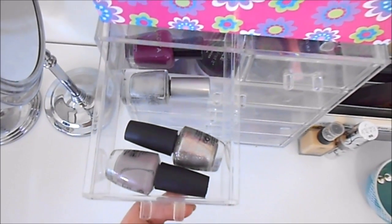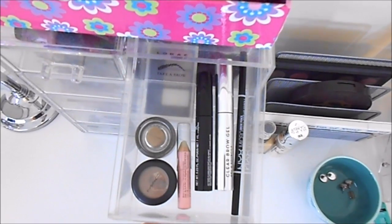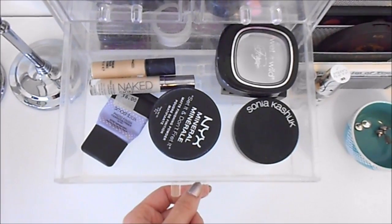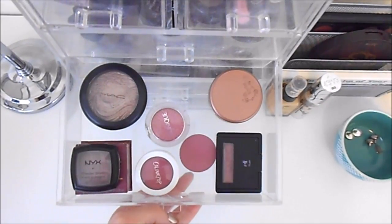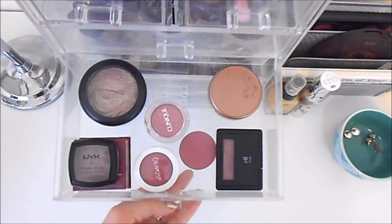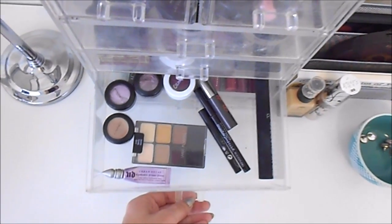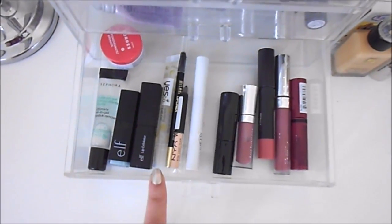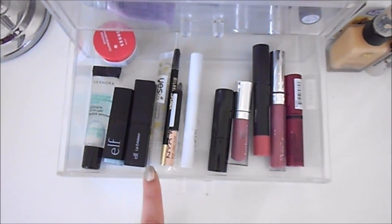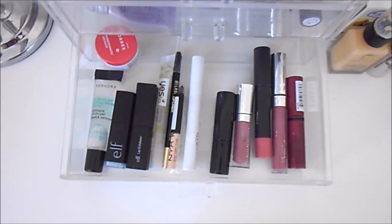So this first drawer is where I keep my nail polishes of the month. Second drawer is where I keep all of my eyebrow products. I have my complexion products here. Here are all of my cheek products. I have my eye products. And lastly, I have all of my lip products. Over here I have some standard lip care products that I always keep in here, and then on the right side would be the lip products I've chosen for the month.